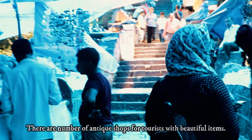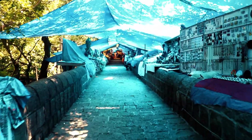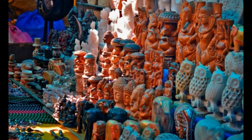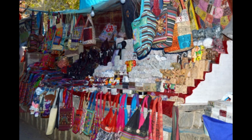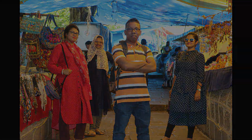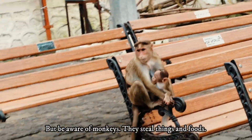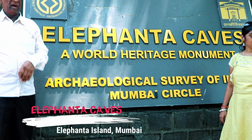There are a number of antique shops for tourists with beautiful items. But beware of monkeys, they steal things and foods. And finally, we're at the Elephanta Caves.